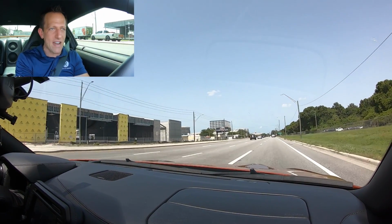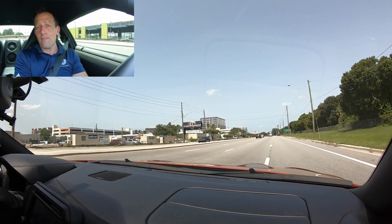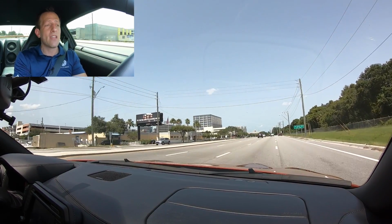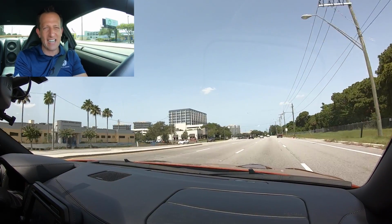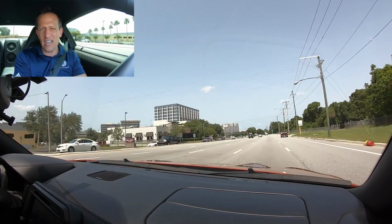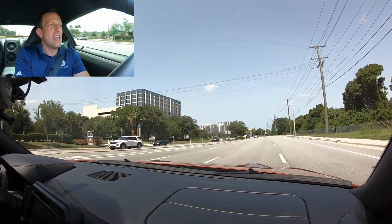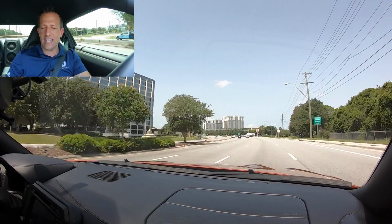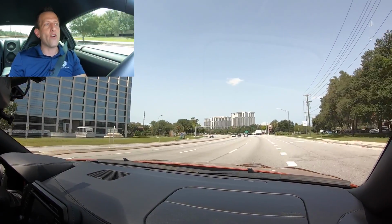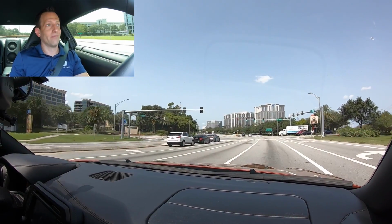Steering has a great feel, great weight, perfect thickness. Even the way the paddles are mounted, they're at a good distance to where you're not going to be accidentally hitting them, and you're not hunting for them either. You can kind of focus on the task at hand. But even just driving around town, the seats are comfy, bolstering is great. Yes, the infotainment system is dated. I don't care. I really don't.